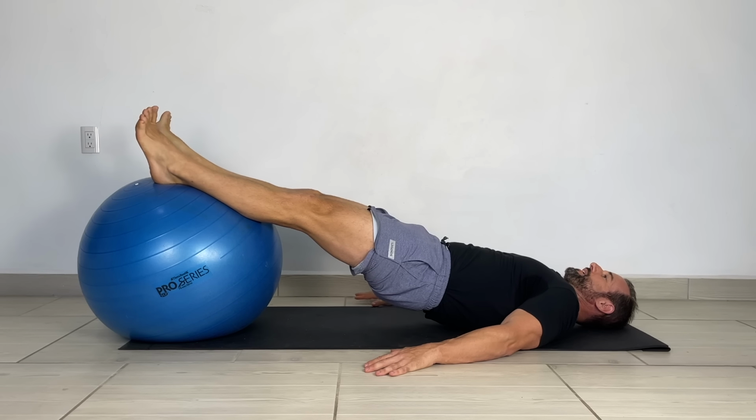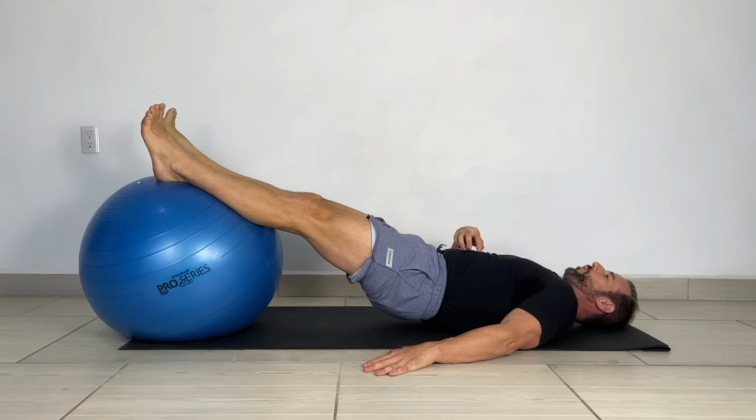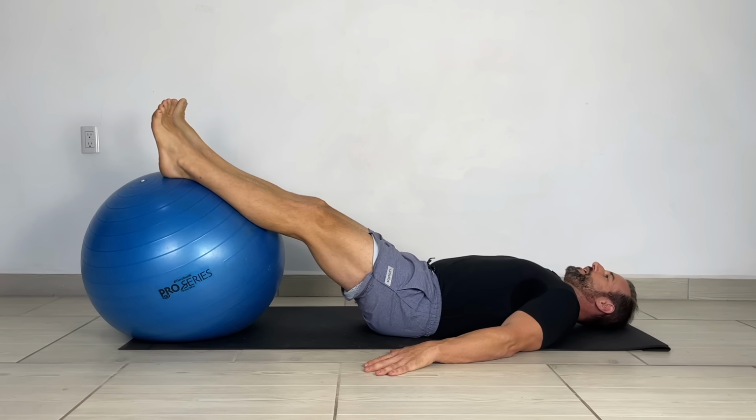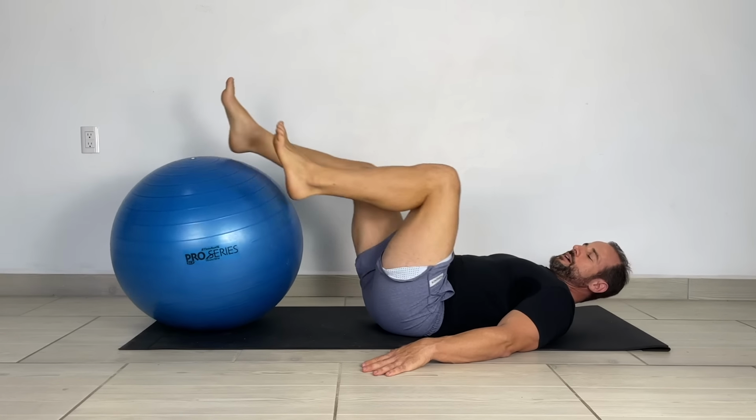By relaxing the squeeze in your rear end, you're going to maintain the light bracing of your core the entire time. And then you're going to rest for an equal amount of time to the time that you stayed in the top position. And then you'll repeat 1 to 2 more times for 2 to 3 total sets of this exercise.